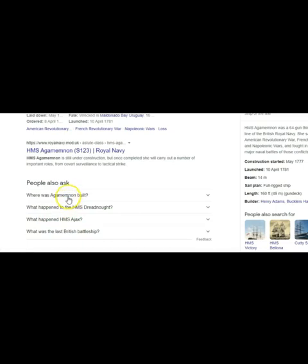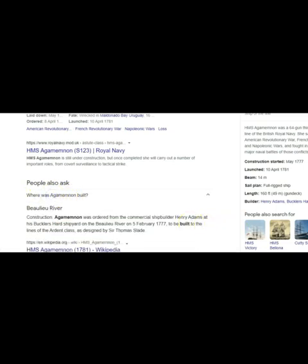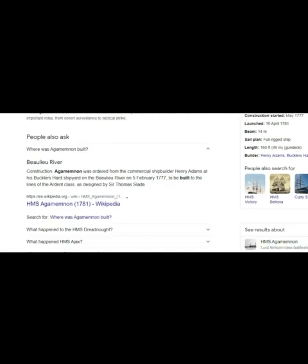It says, where was it built? Oh my god, it was built in 1777. Wow. Construction almost 100 years was ordered, shipbuilder Henry Adams at Buckler's Hard shipyard. Well, it was 1777.